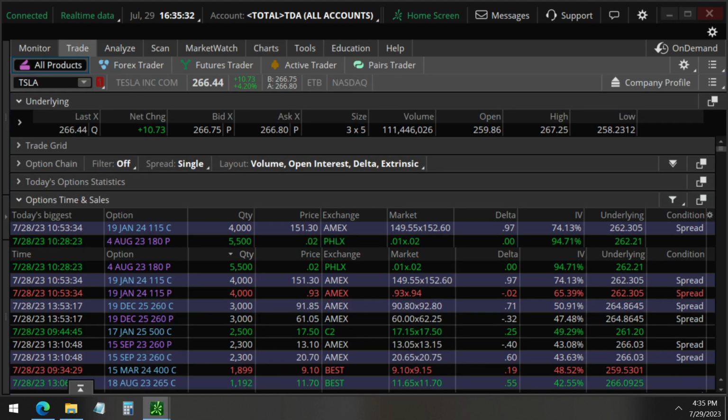So yesterday, July 28, you can see there were unusual options here, 5,500. However, because this is only about $2 each, delta of 0, this is not very significant. The value of this trade is very, very minor, only about 10,000. So we're not even going to waste time looking at this.